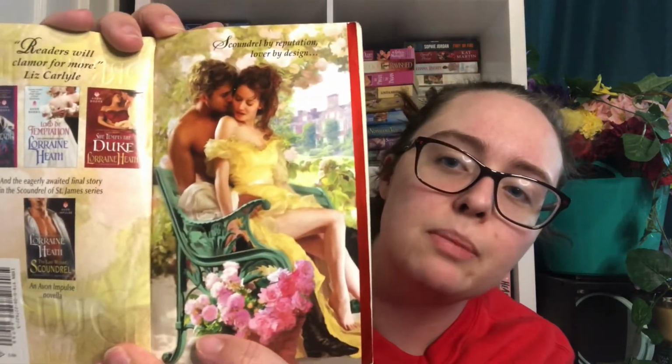Also because this just screams springtime. There's so many flowers and the yellow and green. I just think it's so pretty. And then the cute little step back. So I'd like to get to this sometime this spring.